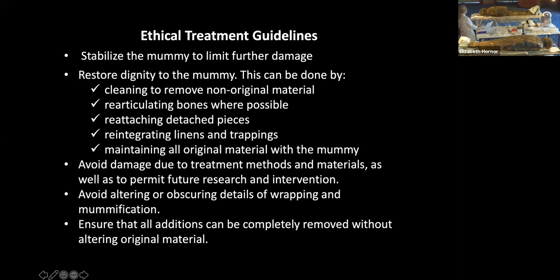We want to reattach detached pieces. These cartonnage panels have been taken off of Taosiris. They belong back with her. They were part of her original trappings. They should still be with the body.